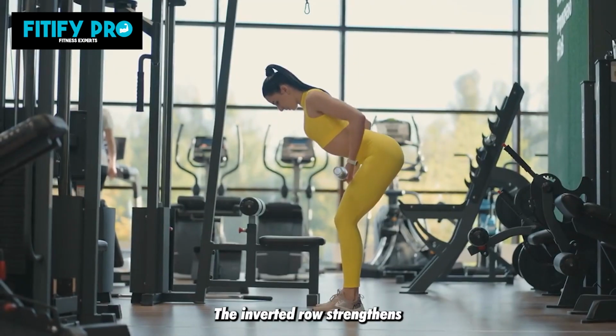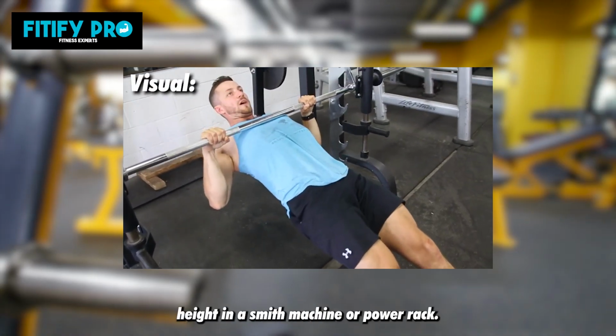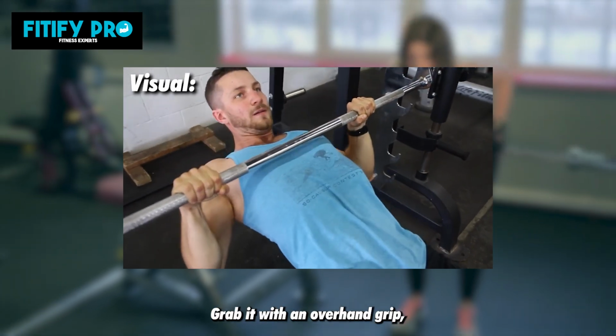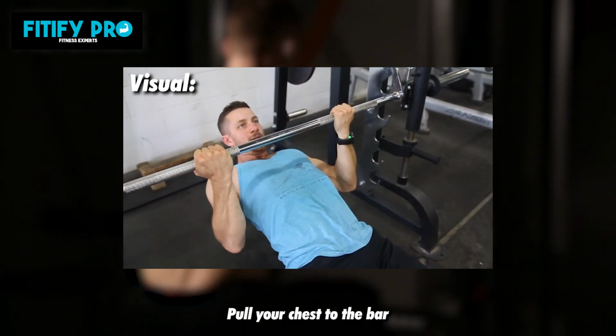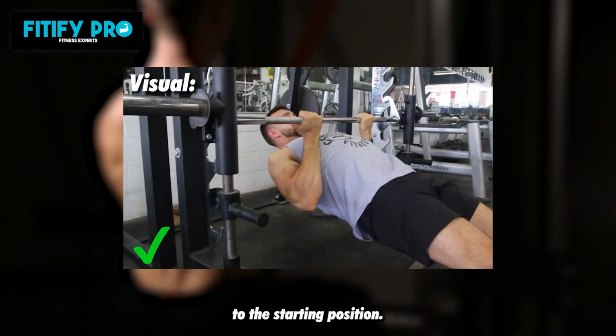Inverted row. The inverted row strengthens the forearms, shoulders, and upper back. Set up a bar at waist height in a Smith machine or power rack. Lie on the floor under the bar, grab it with an overhand grip slightly wider than shoulder width apart, and hang with your body straight. Pull your chest to the bar while squeezing your shoulder blades together, then slowly return to the starting position.